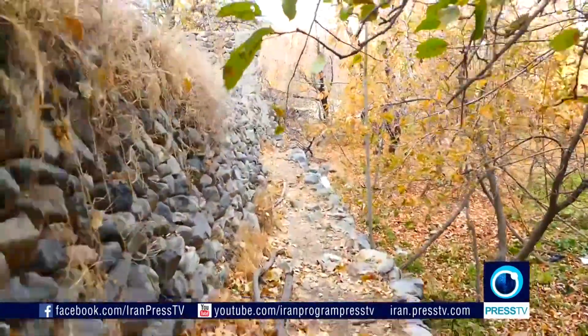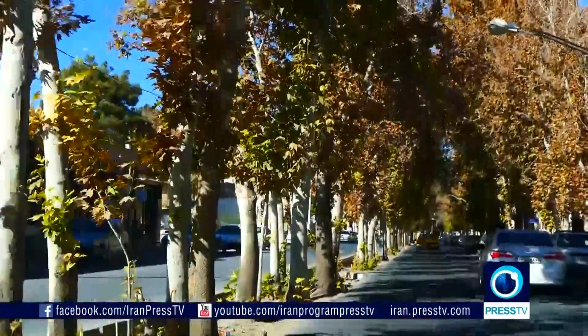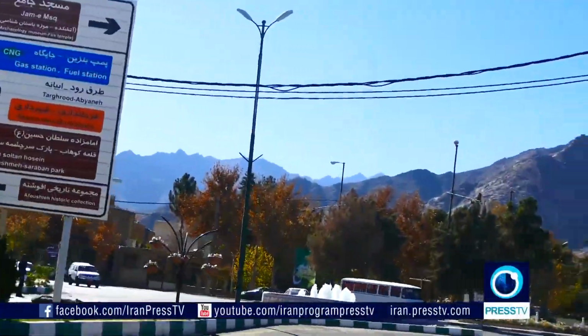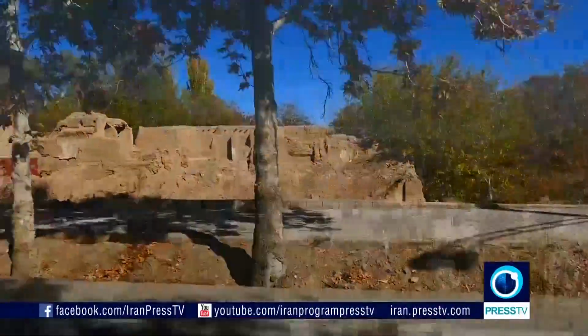Enjoying favorable and pleasant climatic conditions, the central city of Natanz is located on the highway connecting the cities of Kashan and Esfahan. Natanz is stretched on an area of 3,397 kilometers, standing 1,600 meters above sea level.